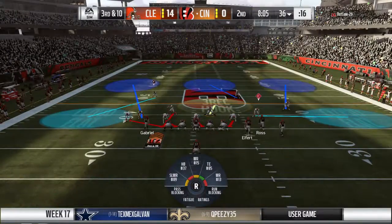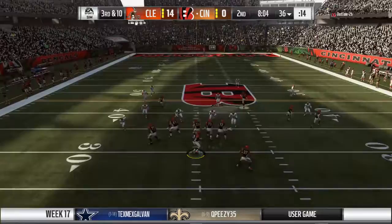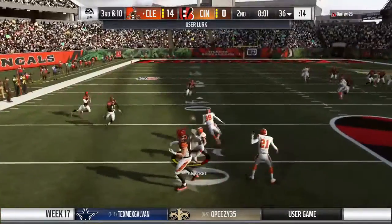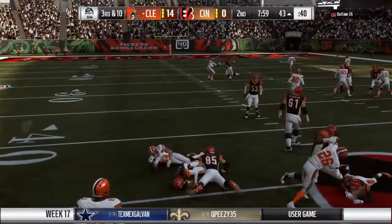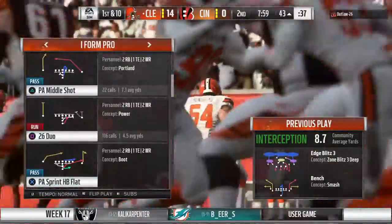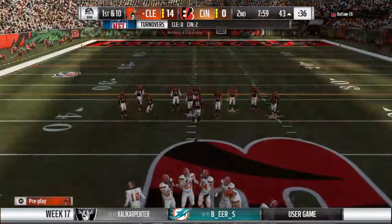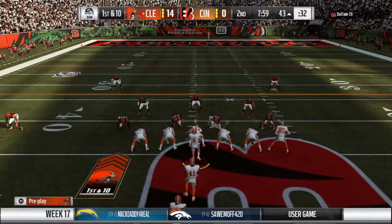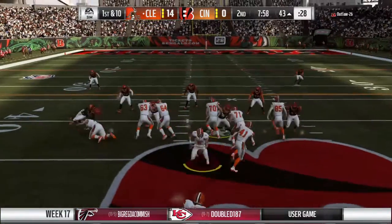To throw, Cousins. Into heavy traffic, and it's intercepted. It's the linebacker, Michael Kendricks. And he's able to get it back here to the 43-yard line. So that's back-to-back drives where they've thrown an interception. Ordinarily, we look at the offense and say, what's going on with your scheme? Maybe we should look at the defense and just give them a whole lot of credit. They've got them frustrated right now.